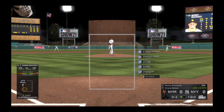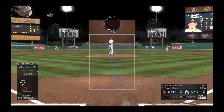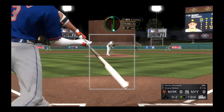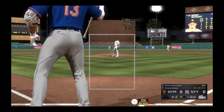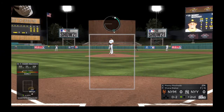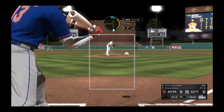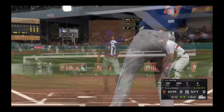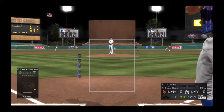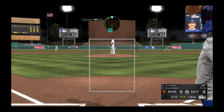Gets the fastball by him here, and he's in control. 0-2. And now he'll foul this one off as well to fall behind here. No balls and 2 strikes. Got him swinging. Chased it well out of the zone, and there are 2 gone. So the next to bat will be Lou Gehrig. He'll work on keeping this top of the second alive.